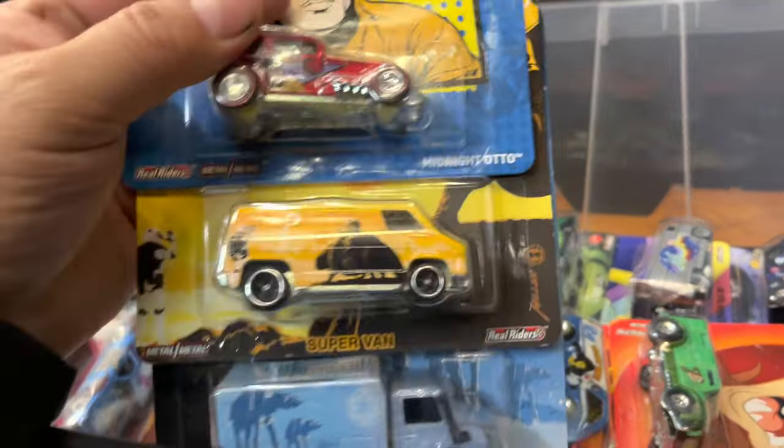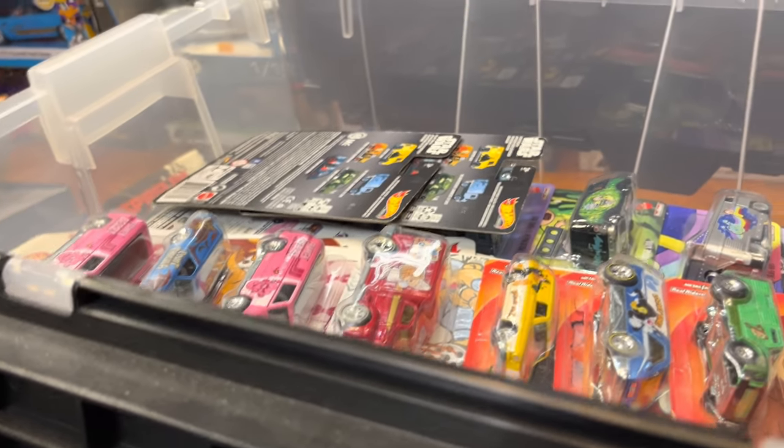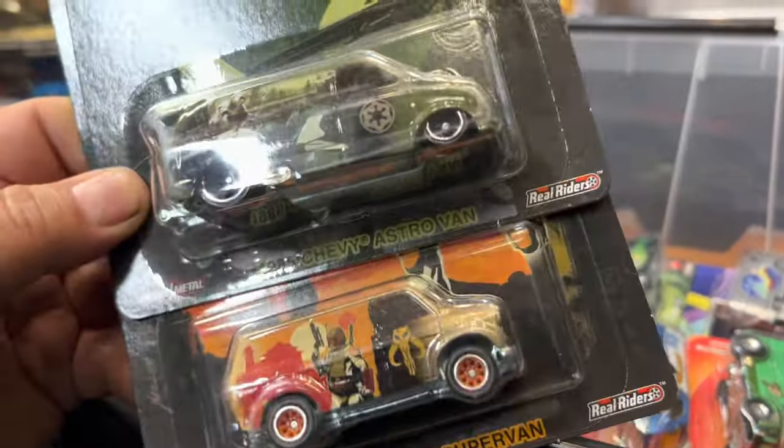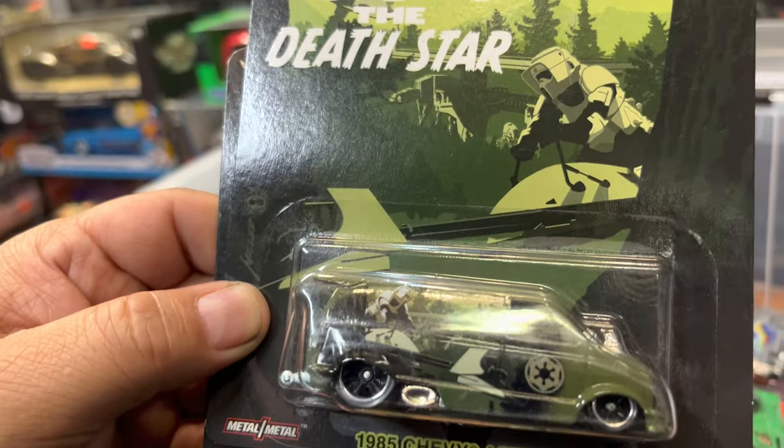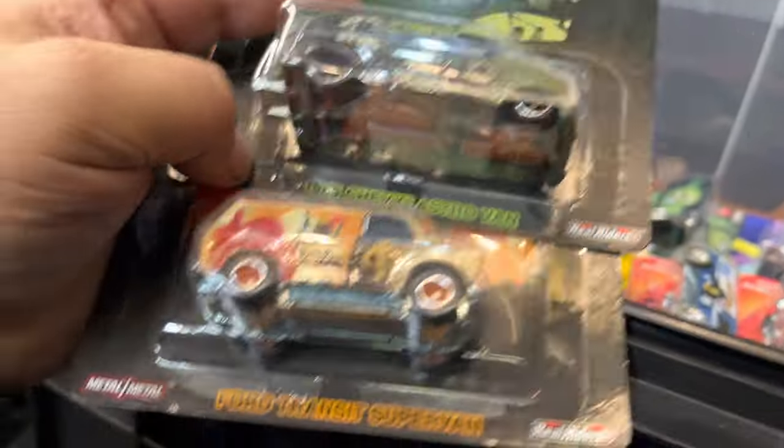Ooh, more Star Trek. Super Van. The '88 Mercedes Unimog. Okay, cool. Alright, Defend the Death Star. Star Wars, look at that. '85 Chevy Astro Van. And another Star Wars right here. Look at that. It's a Ford Transit Supervan.